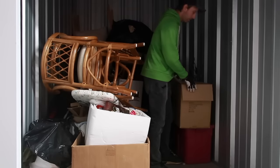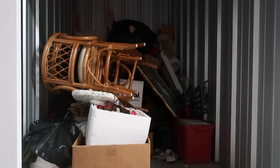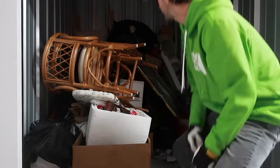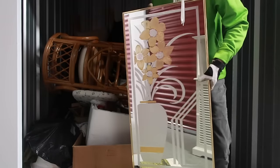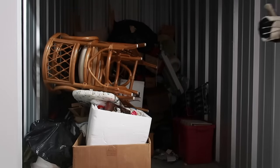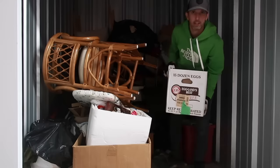Gotta love a box of books. It's got a lot of books in there. Not only any kind of book, cookbooks, entire box of cookbooks. Nice retro looking mirror there. Now check out this find. This is, I wouldn't say it will wash you away, but there's a lot there.